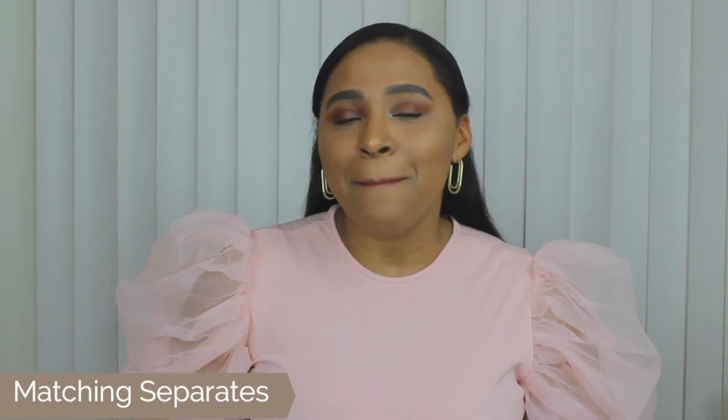All right guys, up next we have matching separates. Matching separates are so great. I feel like a matching separate is kind of like a dress, and I've always said that dresses are super easy to wear for the spring and the summer because it's a one piece and go. And this is how I feel about a matching separate. You have the top, you have the bottom, you have that one look and just go. It reminds me a little bit of a jumpsuit where again it's just a one piece, very easy to style.